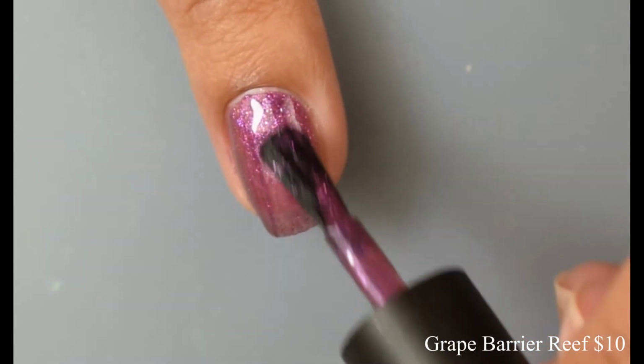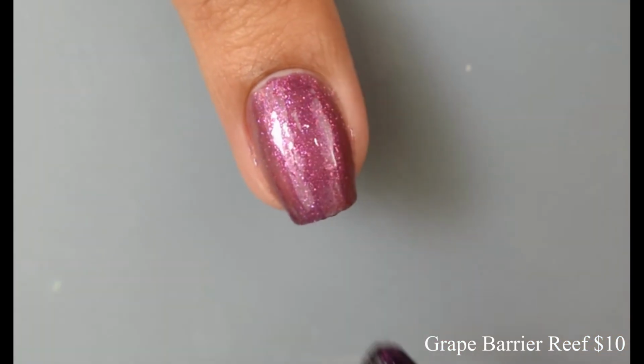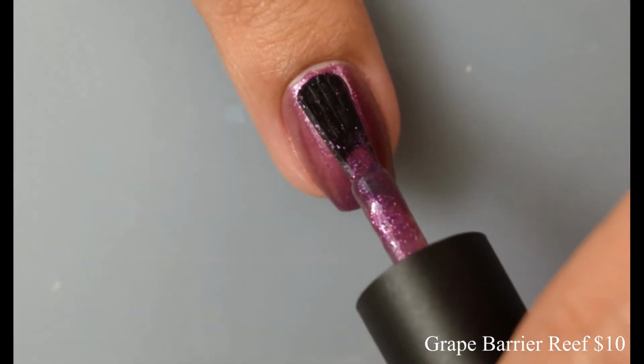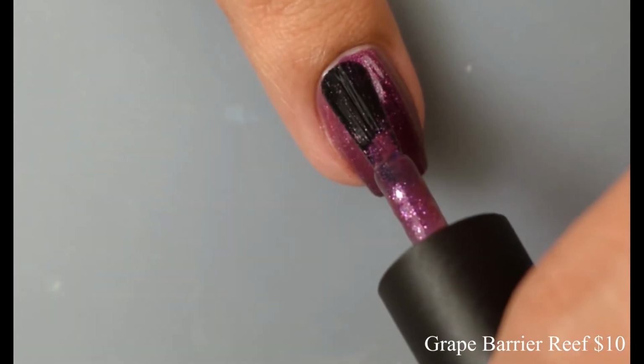So you can see here I've got really nice coverage. It does, like I said, behave somewhat like acrylic, so there are some jelly-like properties to it, but it does smooth out very quickly as you build it up. So this has a really nice eggplant, true eggplant, so I do agree with the official description, appearance as you build it up.